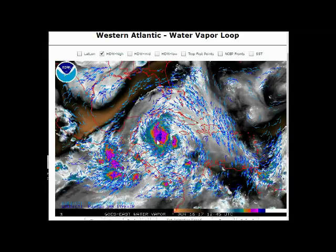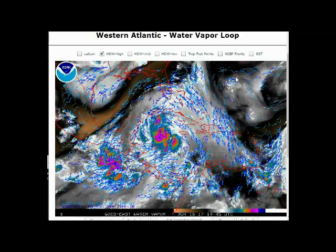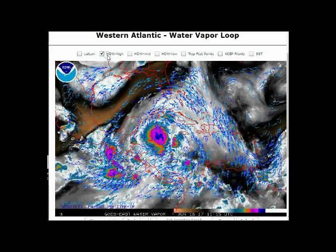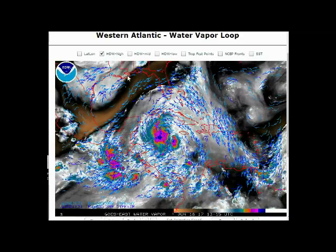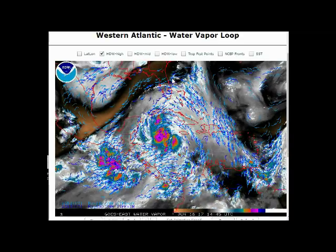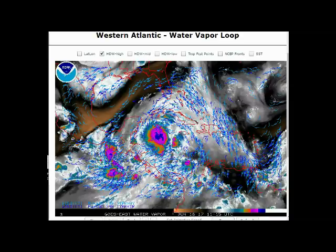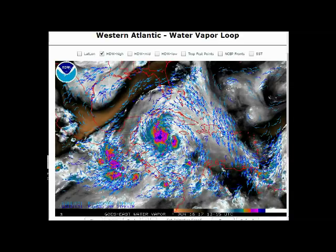So if this makes landfall in Louisiana, most of the rain's probably going to come in over Mississippi and Alabama. If it comes in over Texas, most of the rain's going to come in over Louisiana. And if it comes into Mississippi or Alabama, most of the rain's going to be over the Florida Panhandle and North Florida. So it just depends on where the center of circulation is, but rest assured this will be a lopsided system in the Gulf of Mexico.